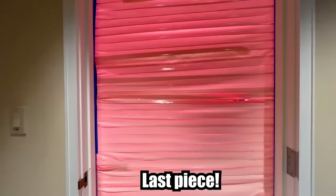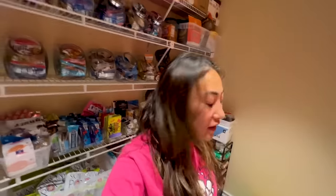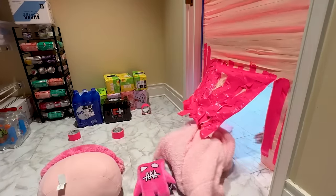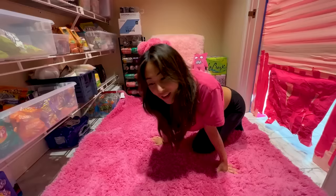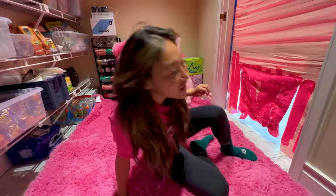5 minutes left. Last piece? I'm all done and now it's time to go on in. Whoa. I have a secret little doggy door at the bottom for me to go in and out. And since there's not much in here except for a bunch of food, I'm actually gonna go out and grab some stuff to build out my girls' lounge. Be right back. All in a hard day's work. I just have to grab a few more things.